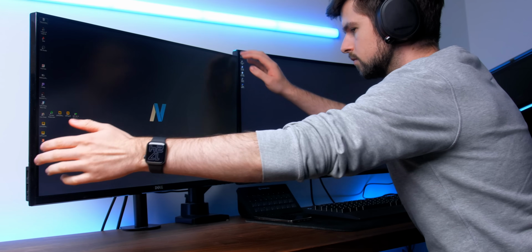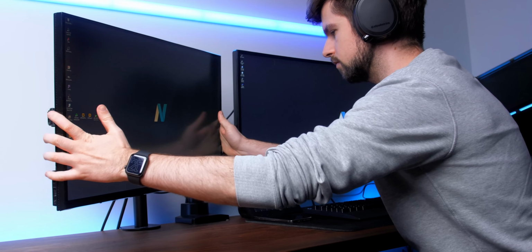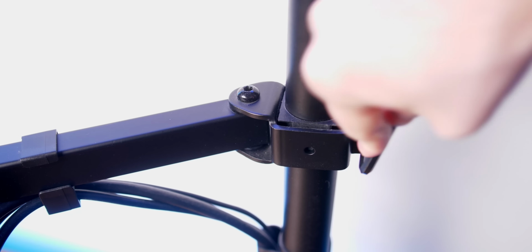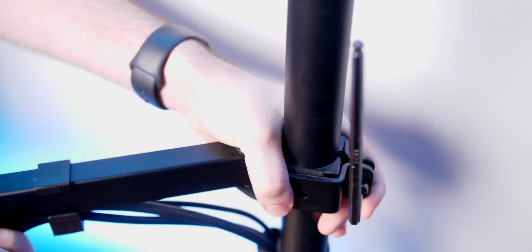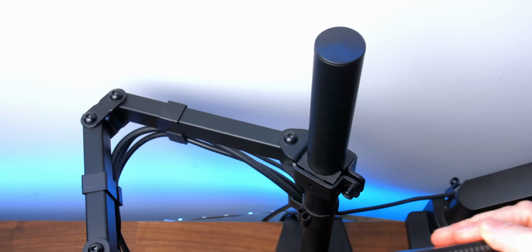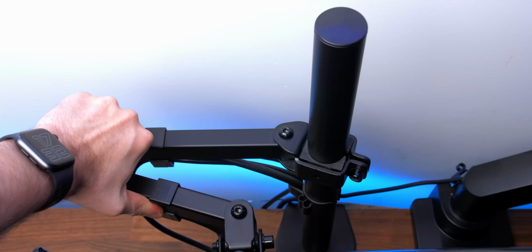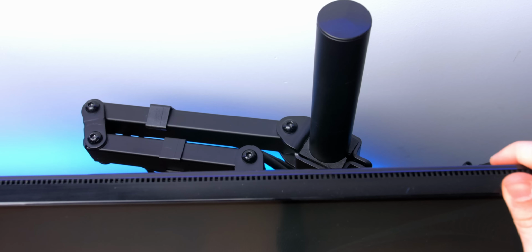When everything is installed, you will be able to pull the monitor towards you. You will also be able to move it sideways and then push it back, but if you want to be able to change the height of the monitor, you will need to untighten the screw on the back, then readjust the position and tighten the screw again. You also don't need much space behind your desk since the arm can collapse almost completely, making this mount a viable option for almost any gaming or streaming setup.